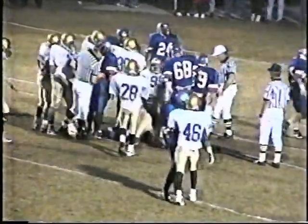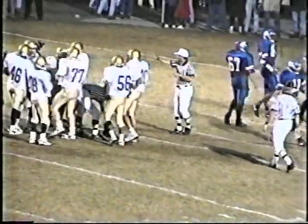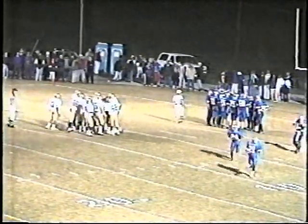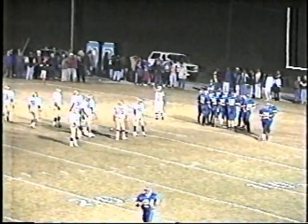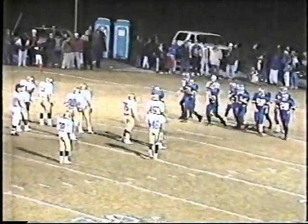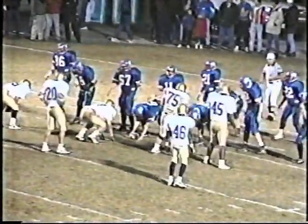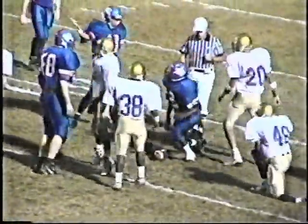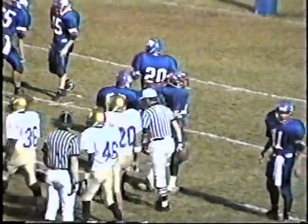Spencer on a quarterback sneak gets up to about the 5 yard line. Gain of 3 on the play, breaks up second down and 7 for the Wildcats. Tell taking the pitch out, gets up across the 10 to about the 12-yard line. A third down and 1 for the Wildcats.